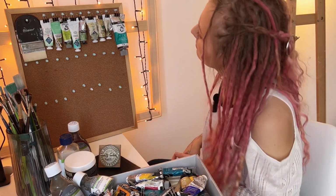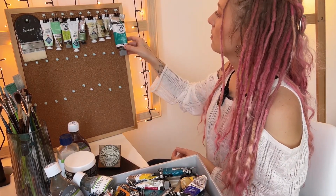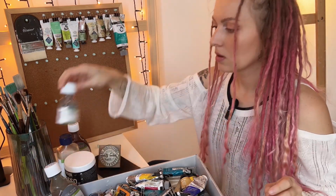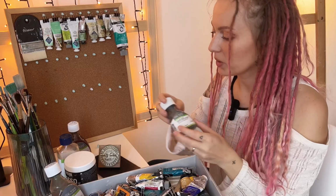That can work. Okay, greens. What is that? It's a solvent.